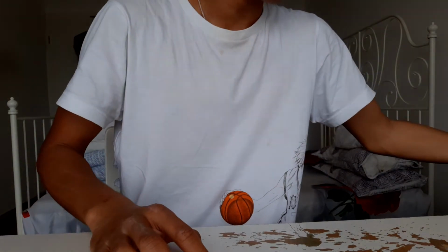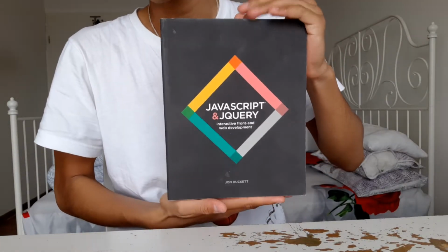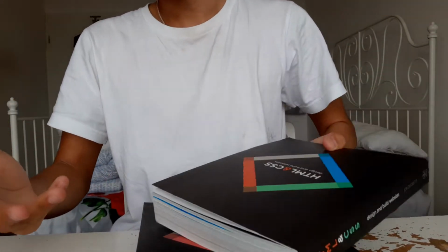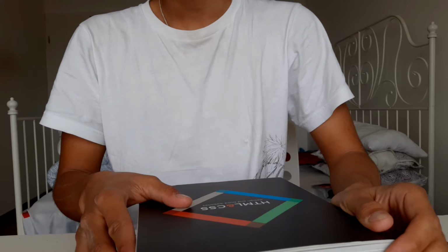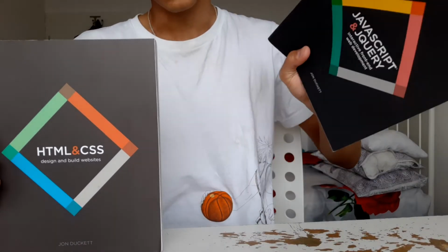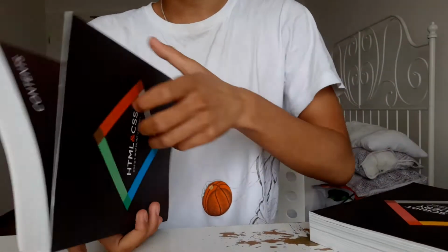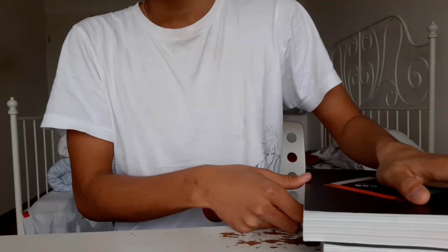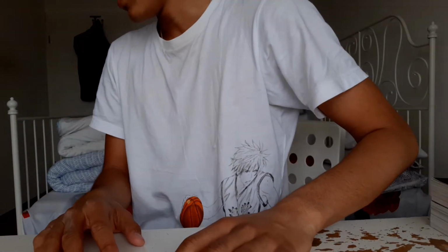I did not end up reading both of those books as much as I would like to have, because I also purchased this one by Jon Duckett, which is JavaScript and jQuery, which is in his 3-book series. I believe the third book in this series came out very recently. It was like PHP and MySQL, I believe. But it has HTML and CSS, and then JavaScript and jQuery. And the cool thing about these books is that they're actually fully colored, and that's much different to what normal coding books are, which is black and white and a bunch of text rather than having pictures. But they do, which is very cool.